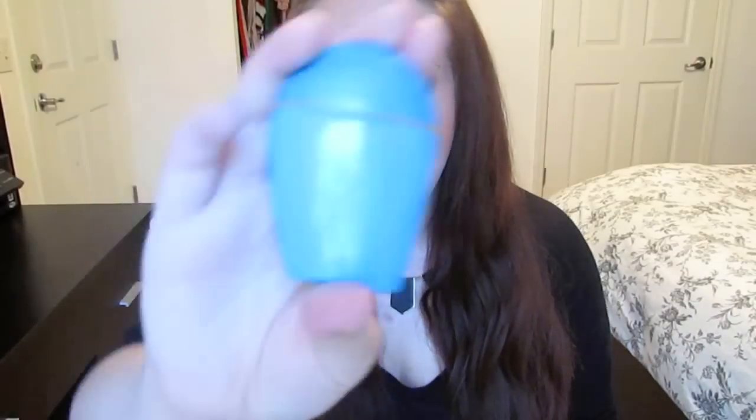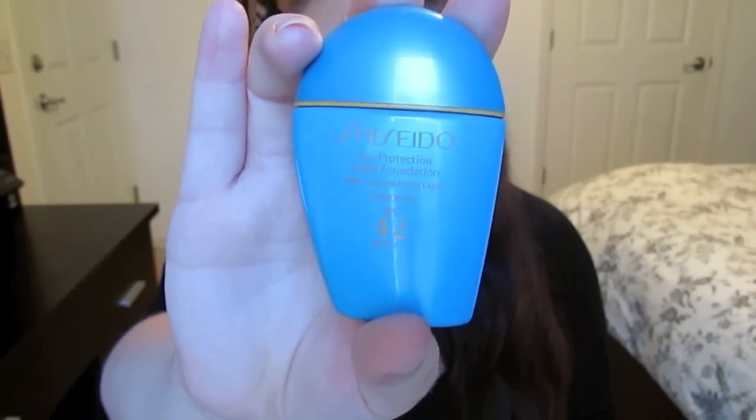But first I will talk about foundation, and I talked about this in my haul video, and I said I would talk about it in my March favorites, and that didn't happen. So my favorite foundation for the past couple months has been the Shiseido Sun Protection Liquid Foundation, very water resistant with SPF 42, and this is the container it comes in. Basically, this foundation is formulated to work really well in the summer because it is water resistant and it has a high SPF. So this is a great foundation for the summer and spring and any hot time of the year. And in Florida, that's 365 days of the year.